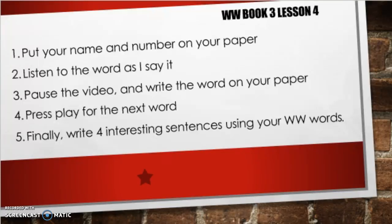Let's go ahead and be ready to get started on our Wordly Wise Lesson 4 test. Reviewing the directions. Number 1, put your name and your number on your paper. Listen to the words as I say them. Pause the video and write your words on your paper. Press play, the next word, and then finally, on the back, we are going to have you write 4 interesting sentences. Let's begin. Number 1, moisture.